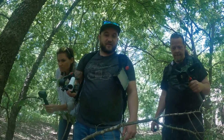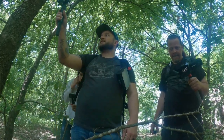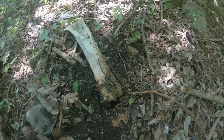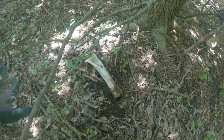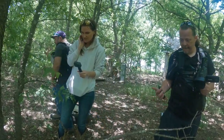My only thing is, why would it be buried? What do you think, guys? I think we should dig it up. Unless it was some illegal cow stealing and they butchered it and buried the evidence. Well, I don't know why the wire's there, though. That's what's throwing me off. Do you have anything I can dig it out with? Why would the wire be tight on the bone? Right. That makes sense. Yeah, that's weird.